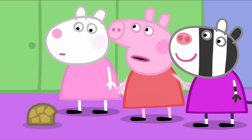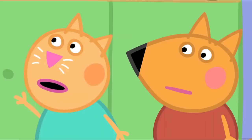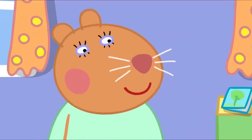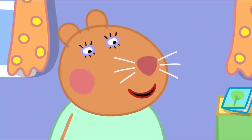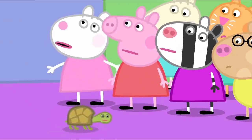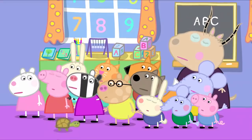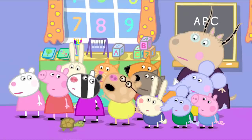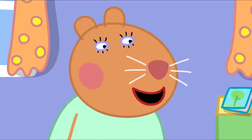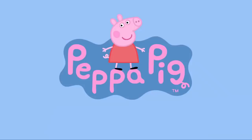How old is he? Tiddles is 33. That's as old as my mum. But tortoises can live for 100 years. That's as old as my grandpa. Why is he so slow? He has to carry his house on his back. Dr. Hamster, I think Tiddles is escaping. He can't go far. Because he is so slow.